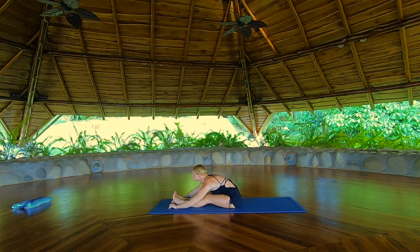So nothing too aggressive right now, no need to grab hold of the feet and try to pull yourself down over your legs. Allow the upper back to round. And find some nice, relaxing, deep breaths through the whole back line of the body.